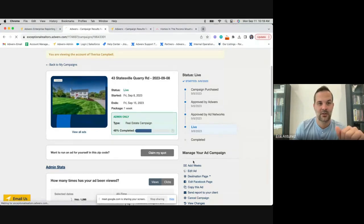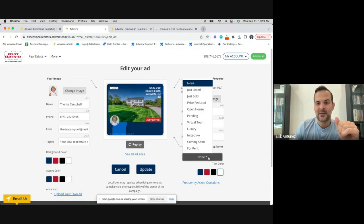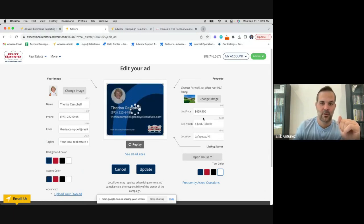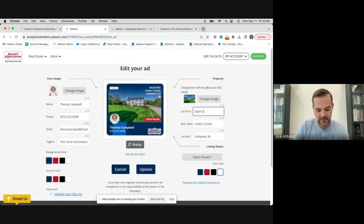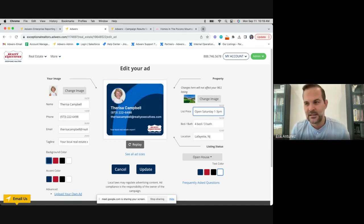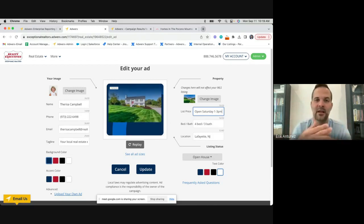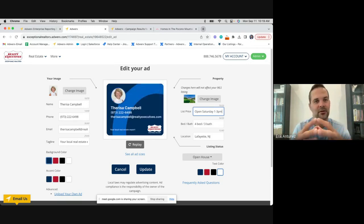She can quickly log into her account. Log in, click edit, add. There is the ability to change it. Maybe she wants to do an open house banner right here, right? And where the price is right here, she's just going to change it to open Saturday, 1 to 3 p.m. Now think about it. This ad right here is targeting a 15-mile radius around the property, behaviorally targeting people around that property. And now you have a message that says open house on your ad.